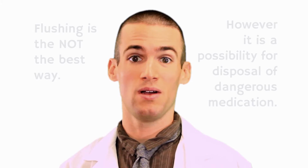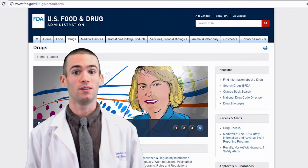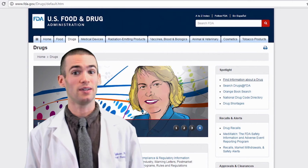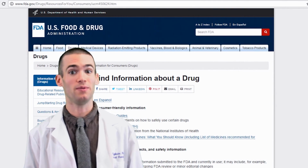Flushing dangerous medications down the toilet, they are out of your home immediately. While this may not be the first best, or even the second best way, because they can harm the environment, it is a possibility for dangerous medications like prescription pain medications. The Federal Drug Administration's website contains a complete list of medications that are dangerous and may be flushed.